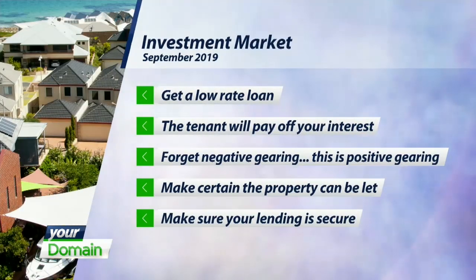But right now, remember one other important factor. Bank interest rates when you borrow can be as low as 3.25%, even below 3%. That suggests if you can maintain the rental levels and get a low rate loan, the tenant will pay off your interest plus more. Forget negative gearing, this is positive gearing, and it's one reason smart buyers are picking the eyes out of property markets and getting in right now.